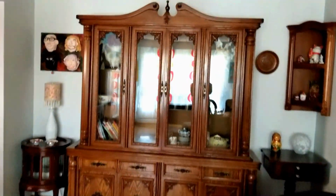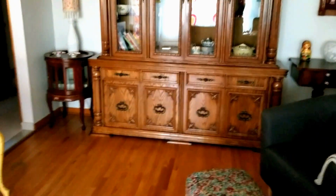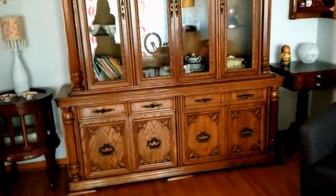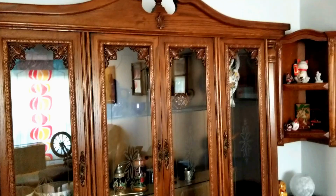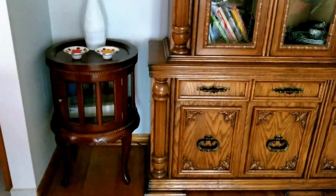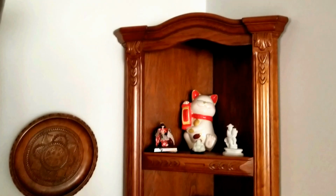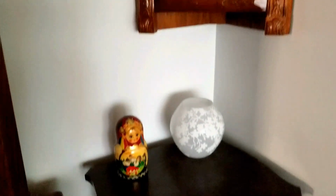Thankfully, our landlords left this wonderful buffet for us in the house. I still use German, sorry. And yeah, it goes perfectly with the rest of our fantastic vintage furniture from Germany here, like these little shells. There's some souvenirs and stuff I brought from Japan.